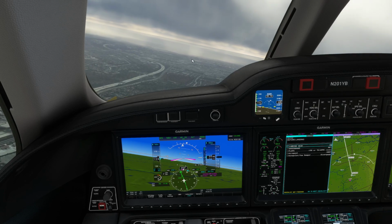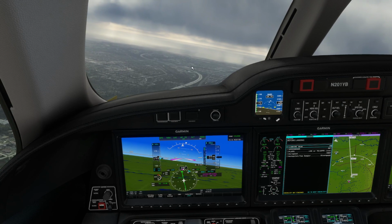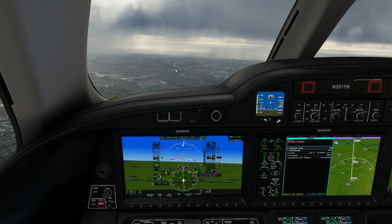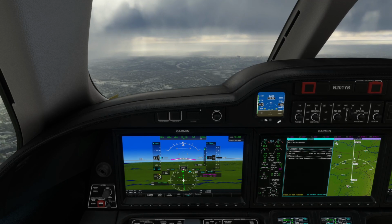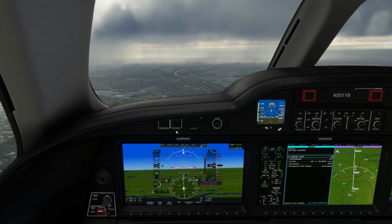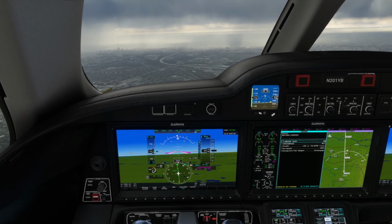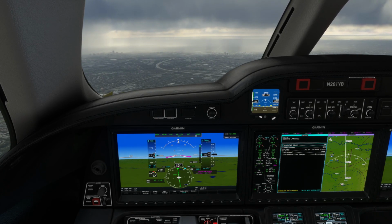So once we've turned onto the localizer, I'm going to reduce the speed a little more. Alright. It looks like we're there. We have a little bit of rain, it looks like, in the distance, too, we're going to have to deal with. Alright. So all looking well, I think. Looks like this ILS doesn't give us a DME, which would tell us the distance to the runway. Alright, we're going to reduce to 140 on the speed.